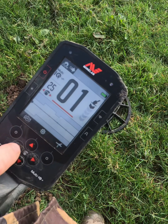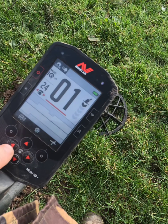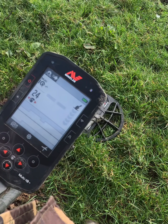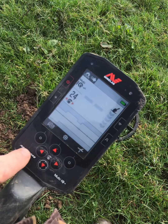So I'm running around these fields, as it's grass, on about 24. If I come over a fairly good target and it's a bit sparky, I switch it down to about 21 so I can have a good look before I dig.